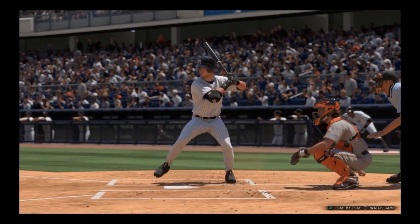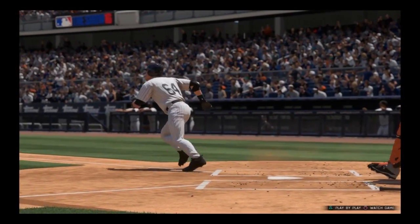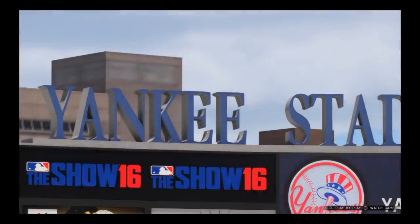Well, apparently these guys didn't see the highlights from yesterday because he had 2 home runs a day ago. Now he's got another home run right here. Now obviously this pace won't last, but man, he is hitting everything in sight.